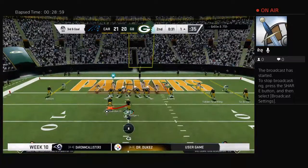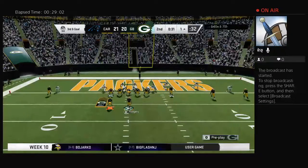The Packers on 3rd down. They've hit 2 for 4 thus far. They're looking at a 3rd and goal here.